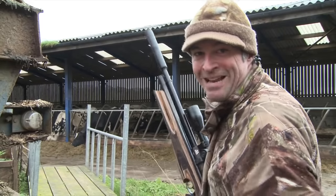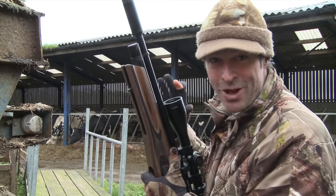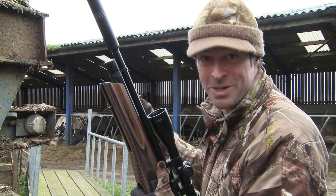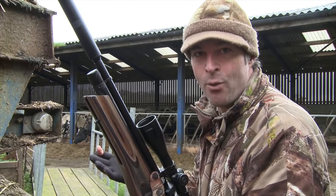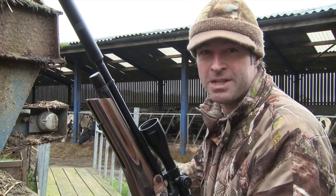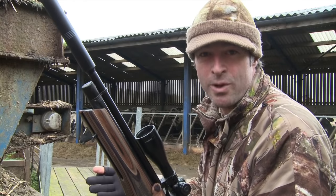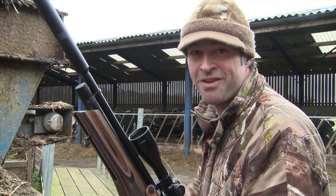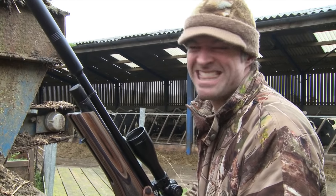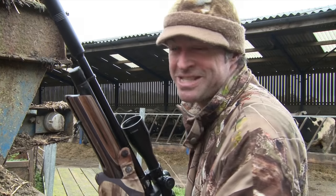Well, I managed to completely fluff that chance. A rook came in, landed where I hoped it would land, relatively long shot, gave it a bit of holdover. It was bobbing about a little bit in the wind, but I still went for the headshot. Now, I'm not sure whether the pellet clipped a twig or clean missed over the top because I'd given it too much holdover, but I missed it all the same. And that's a really frustrating missed opportunity.